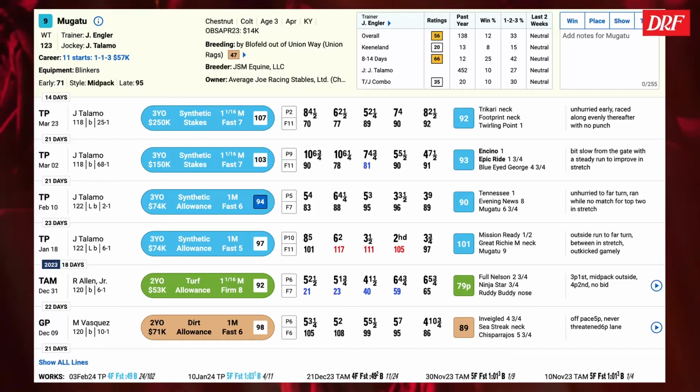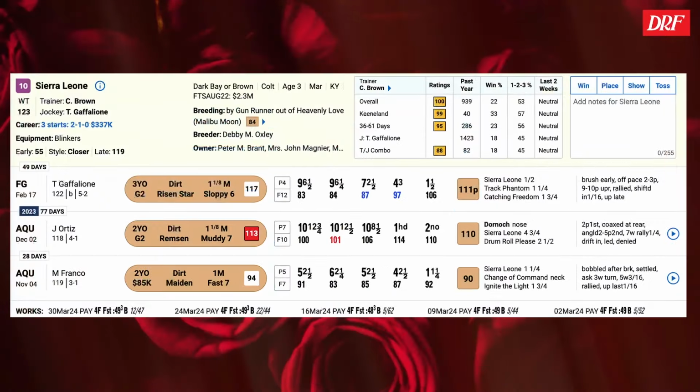Then the number 10 is that morning line favorite, Sierra Leone. He has been towards the top of Derby Watch that Brad Free and I have been doing all season long, really going all the way back to January. He has just been one of the top Derby prospects throughout the season, and you can see why looking at his Timeform US past performances. He's just a nose away from being undefeated in 3 starts, was so visually impressive on debut. I think a lot of people felt that he might have been the best horse in the Remsen when he lost to Dornoch by a nose, making that big sweeping run from far back to just miss that day.